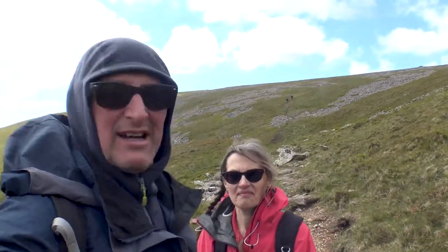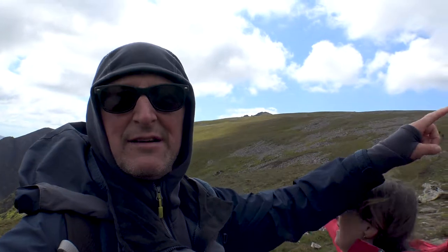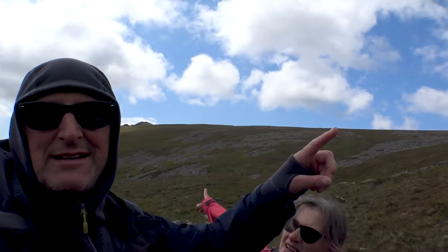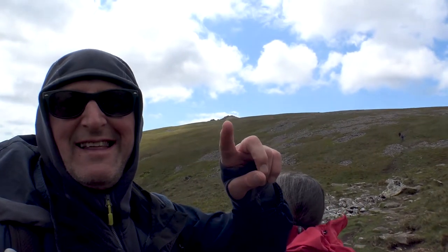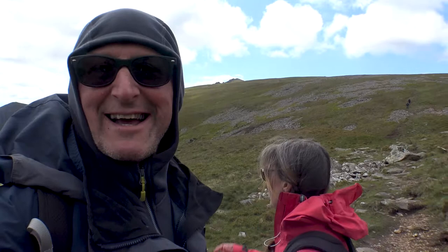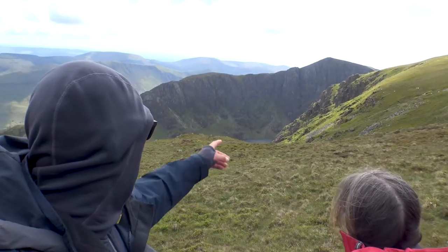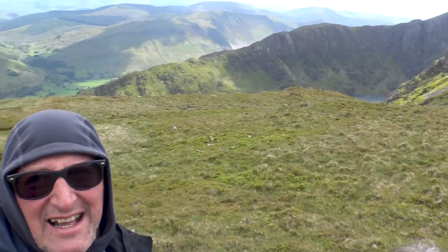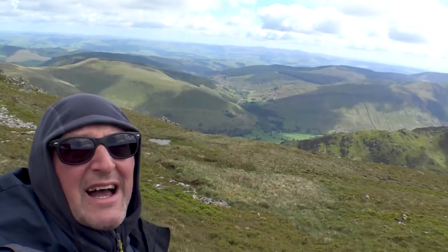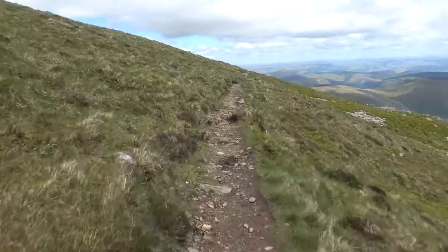But you can see where we've been. The summit is, where's the summit to? There. Where's my hand? I can't see where the summit is on here. Well, it's behind me anyway, you can see it. But we went all around that ridge. You can see that ridge over there. That's what we walked up. There's the lake down below, you can see. So we've got a long way to drop yet. Right, let's keep going.